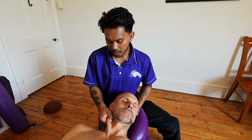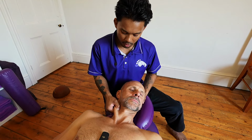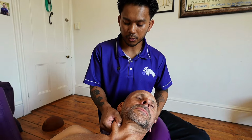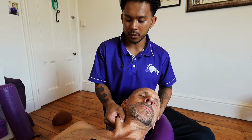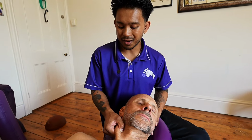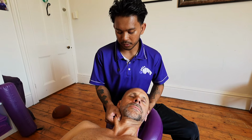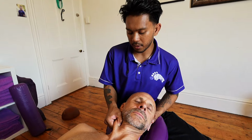So from here, I can always pinch or I can also just glide along that region here. And I might find little tight spots, little nodules or resistance is what I normally feel, and I will just camp in some of those areas. You can also do it self-administered on yourself. You can always pinch this area and move your neck. I'm just controlling Marcus's head. That way I have full mobility around this area.